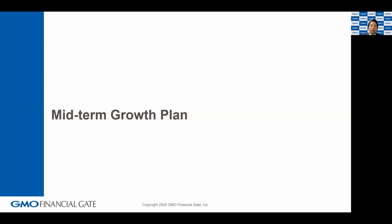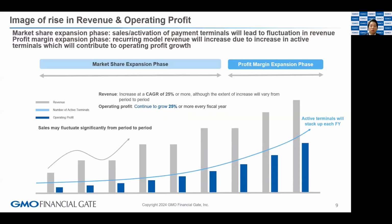Please allow me to explain our midterm growth plan. Our company is currently in the phase of expanding its market share. In order for the merchants to use our payment platform, we are currently focusing on delivering terminals provided by our company to merchant stores and putting them into operation. During the market share expansion phase, our overall revenue is affected by our terminal sales, so revenue may fluctuate significantly from financial year to financial year.